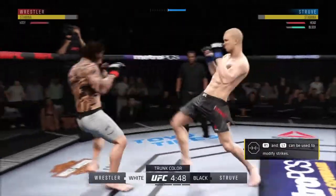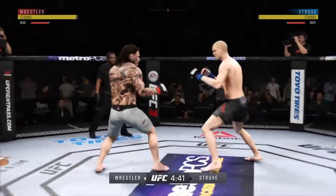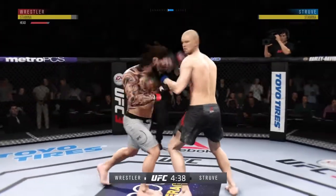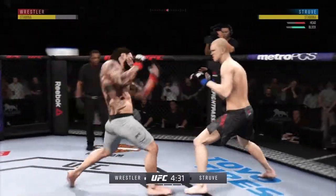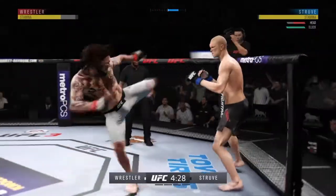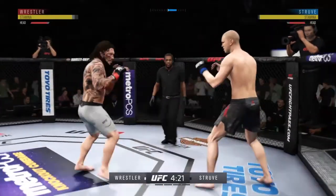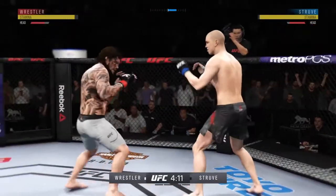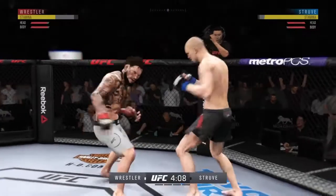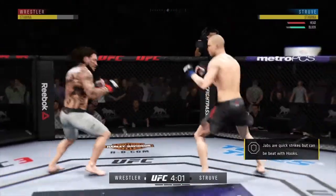Good defense there. Opens with the left hand and lands flush. He lands a huge elbow to the head. Oh, big left hook there. Huge kick misses. That one hurt. Landing a good series of strikes here. And he eats a kick. Oh, head kick blocked by Stroop.